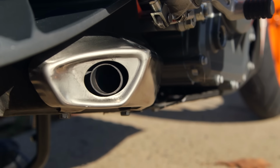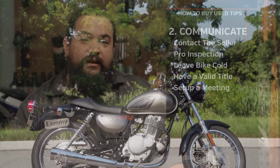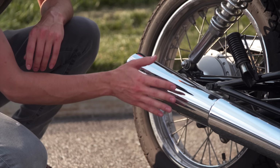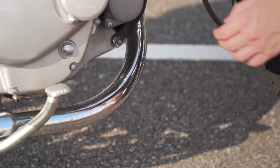Hearing that bike fire up easily when it's cold should be excellent reassurance that the bike's probably in very good shape. If you ask a seller to leave a bike cold and you get there and you touch the motor and the bike has been warmed up, you might want to proceed with caution. That could indicate a seller that's trying to hide something from you.